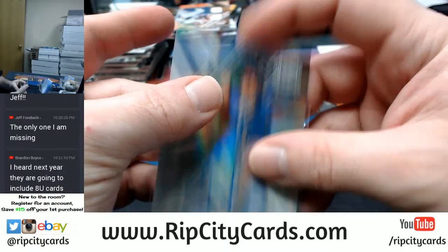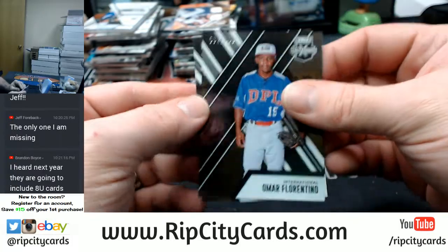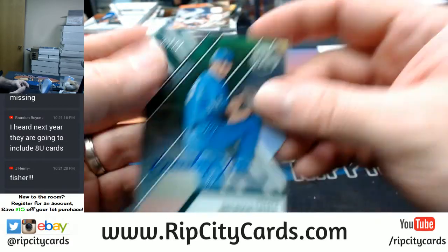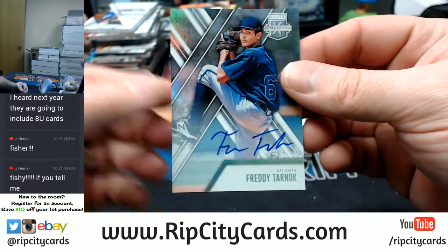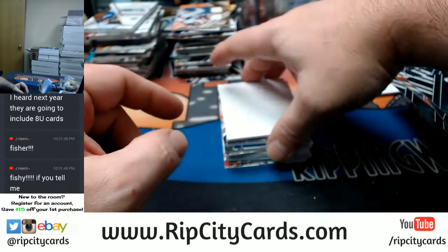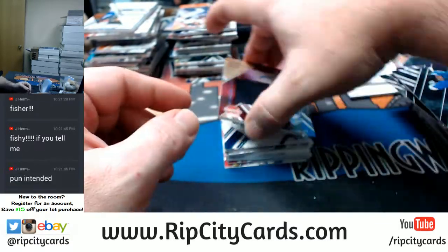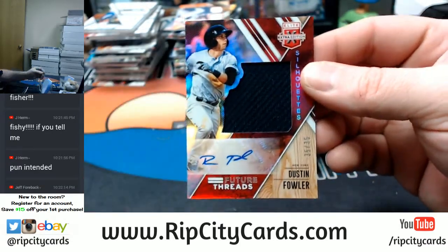Gutierrez for the Braves autograph. All right, Prado /100, 2 of the 999s. Chicago, 20/25 on card, Brendan Little. He is not little by any means. Look at that caboose. Atlanta Braves, Freddie Tarnock. Autograph card. Jose Miguel Fernandez /200, 2 of the 999s. Swatch autograph, Dustin Fowler, New York, 35/35, eBay 101 Silhouette.